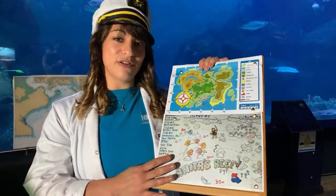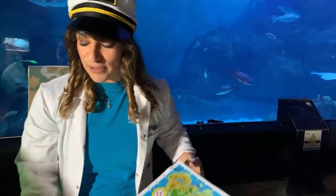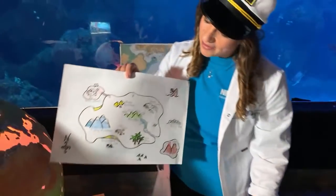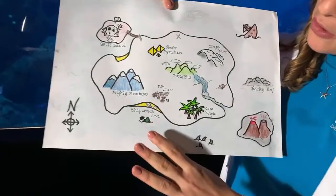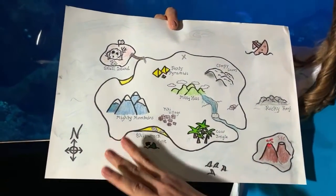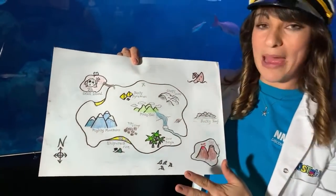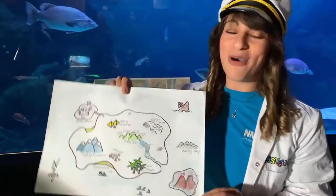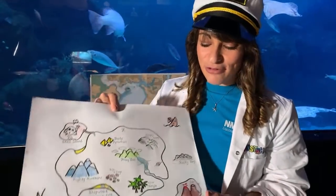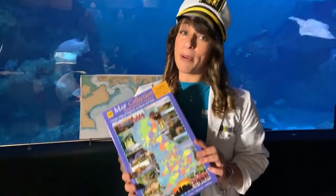What I would like you to do is create your own map. You might want to do one of a treasure island, like this beautiful one here that we made earlier. You can show different features on it, maybe some shipwreck cove or some mountains. I just want you to get really creative with anything on your map that you want to do. Maybe you've got a pirate outfit you want to wear and really get into character while you're drawing your treasure map. So get creative.